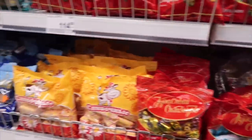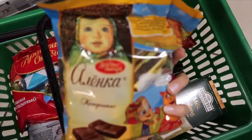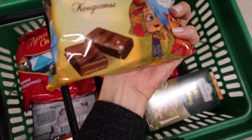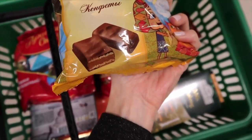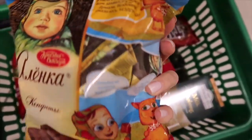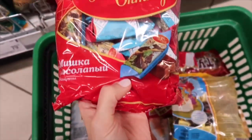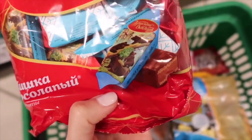It's time to get chocolates. This is the most pleasant part. So these, guys, I want to show you. The famous ones, Alenka chocolates, are with waffles. You can see waffle is on top and the bottom. They look just like these chocolates. Then I've got Mishka Kosolapy. That is the same, but with a bear. I love it so much.